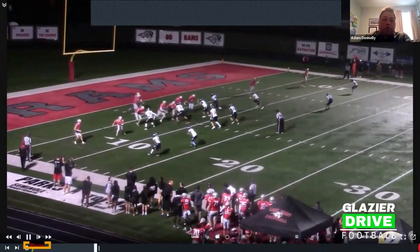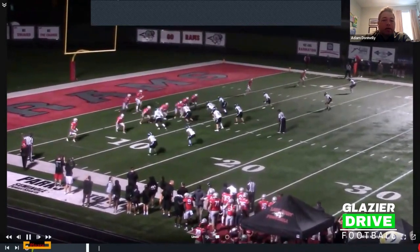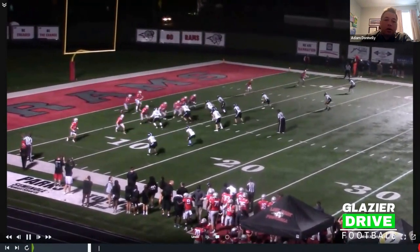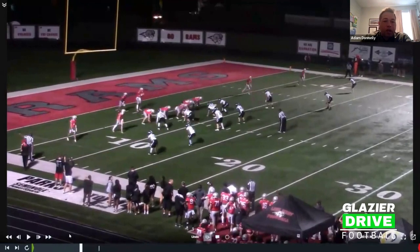Also great calls to get the balls in the hands of your best player. So I think this was playoffs a couple years ago, and it had been raining like crazy, and we just wanted an easy throw to get the ball in the hands of our best wide receiver, who is over here to the boundary at the bottom. And so we call quick screen to him.